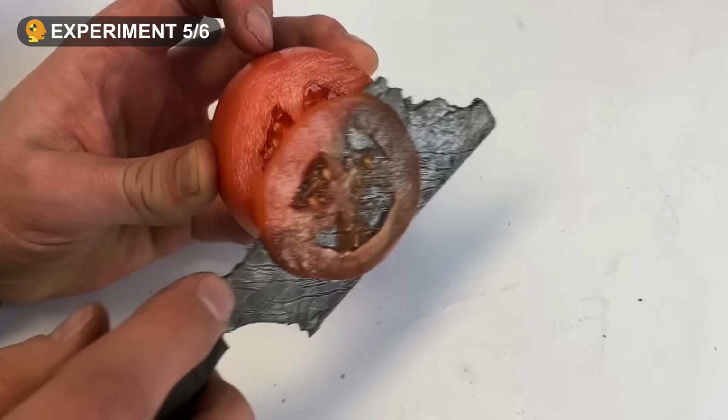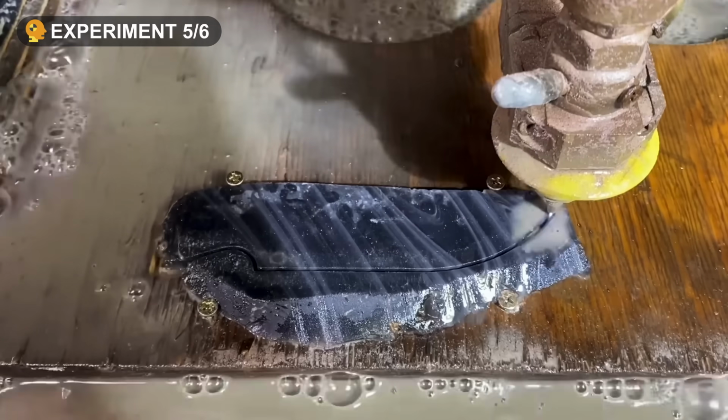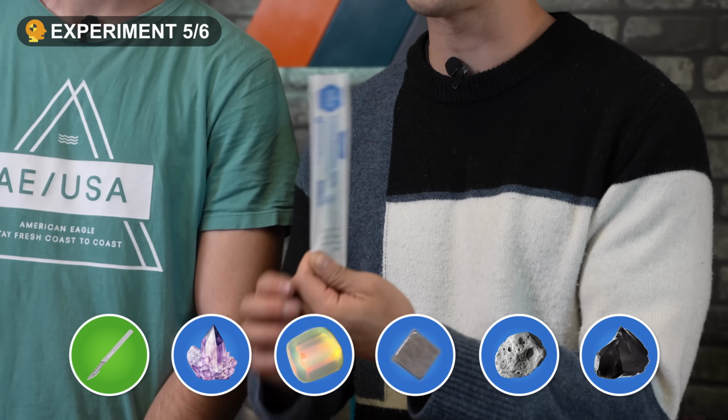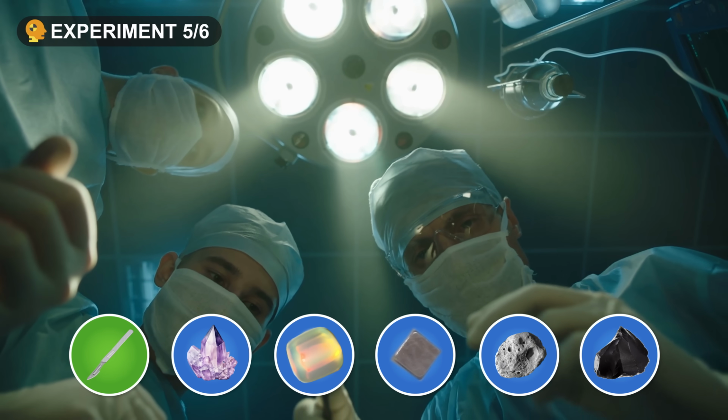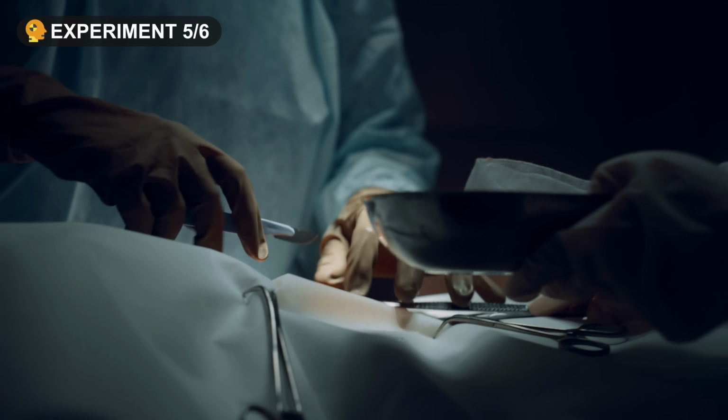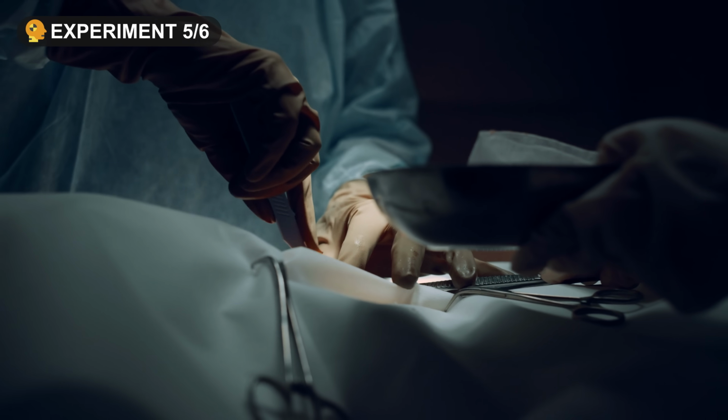Now we have a collection of knives made by Daniel with unique and rare materials, because we're trying to find out what is the sharpest material to make a knife out of. So let's do some tests. This is a fresh surgery scalpel. Scalpels are made to be incredibly sharp because if they're dull, it could cause additional bleeding or injuries to your surgery. So what we'll do is we'll just try slicing a tomato.